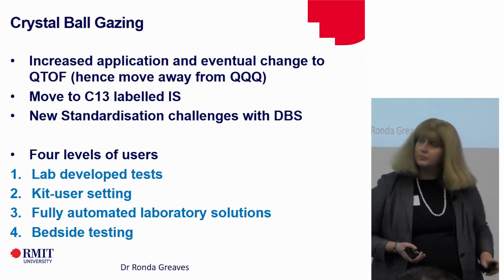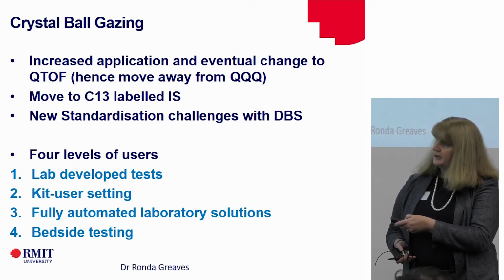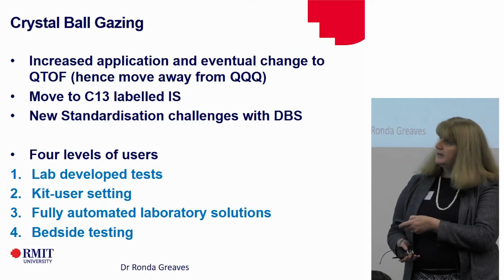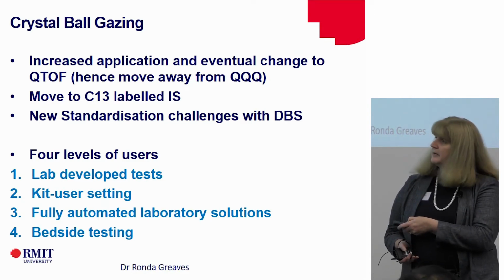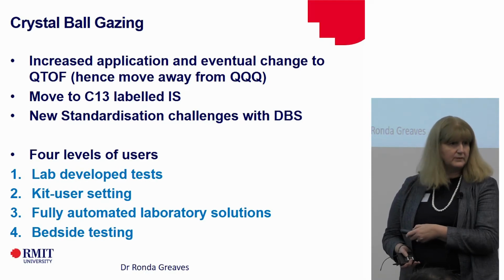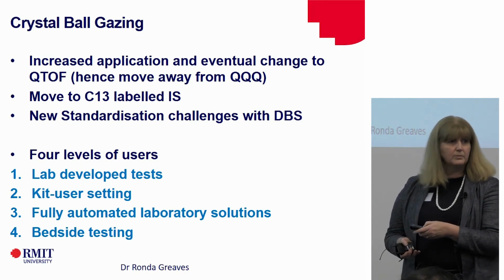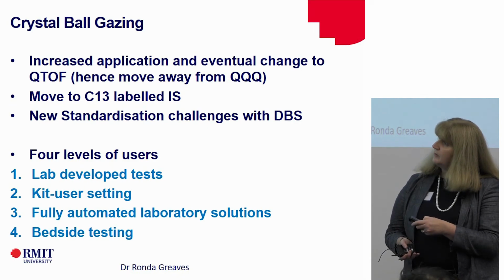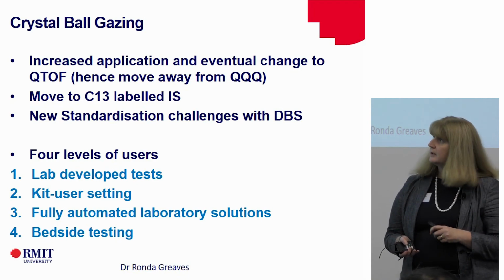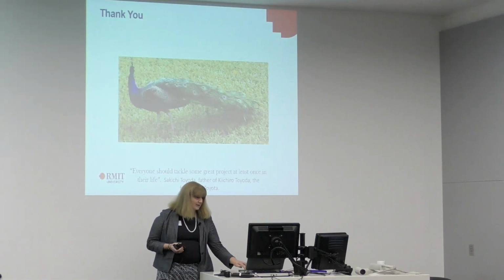And in my last approach, I think we're going to continue to have lab developed tests because they're needed, and we're going to have a kit user system, but these fully automated lab solutions, I think, are where we are heading. And in addition, bedside or point of care testing with mass spectrometers is the next step. So I think there's going to be a space for all four approaches as we move forward. And from what I can see, I think we'll end up moving probably away from triple quads and towards QTOFs, because we'll have a broader range of analytes as well. And we do have new standardisation challenges with dried blood spots. And on that note, thank you very much.